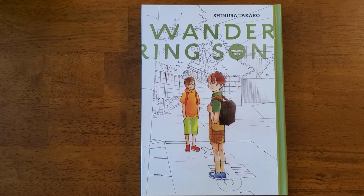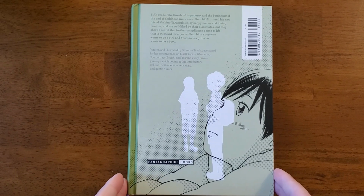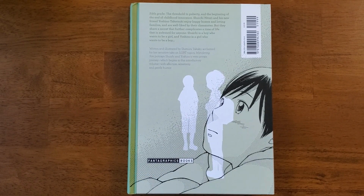It's like they only would have had maybe 3 hardcovers to go to finish the whole series in English, and then they stopped it, which, that's a very unfortunate thing. Things like that happen less often now just because of how popular manga is. But yeah, when this came out, that's what happened.